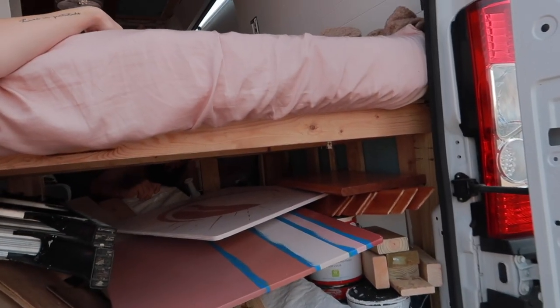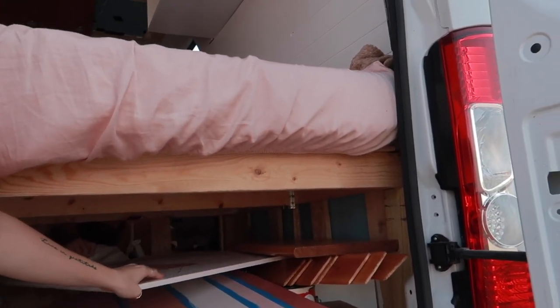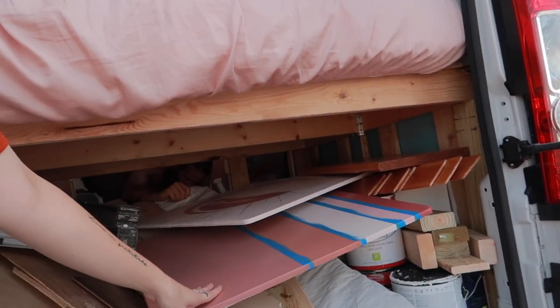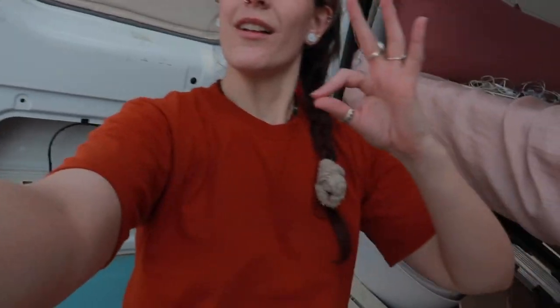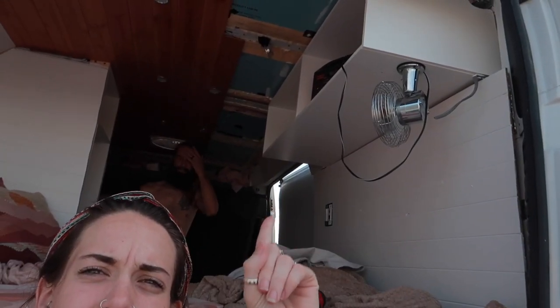Also got these two down here. This one is definitely not done yet, but we'll go ahead and install this one. I'm so excited to see these put on. That will officially cover up the last of the blue insulation. Well, once we finish the ceiling anyway.